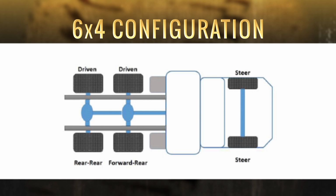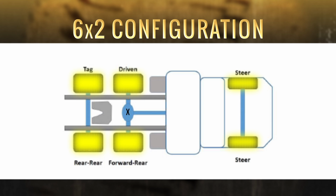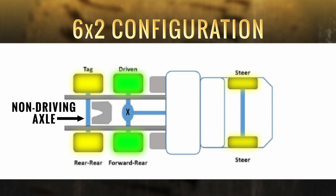vehicles. And what that means is that there's 6 wheels, 4 of which are powering the vehicle. And the 4 that are powering the vehicle are a tandem axle, okay? And the torque is actually split equally between those 2 drive axles. In comparison, there's a 6x2 configuration, which is where you take one driving axle, place it in the front typically, and then there's a tag axle in the rear position. That tag axle is a non-driving axle.